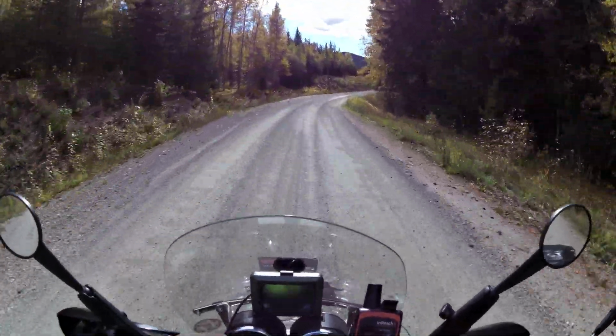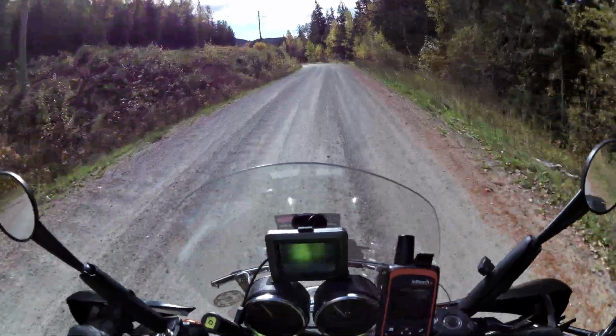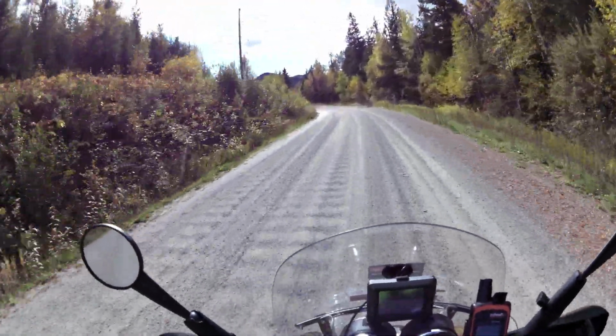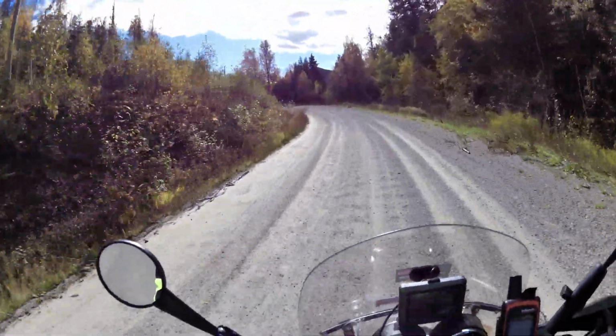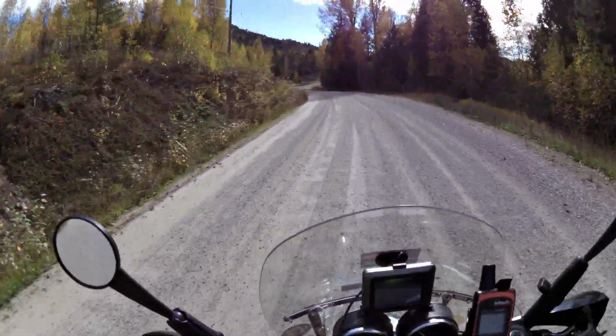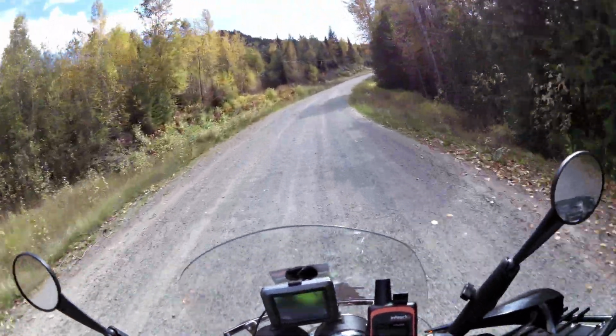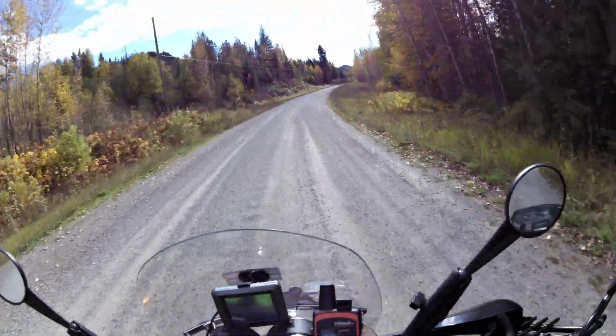It's all fine until somebody gets poked in the eye with a sharp stick, right? Actually, the front end can get pretty loose on this, especially when you're torquing on it.